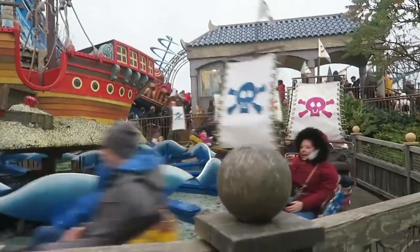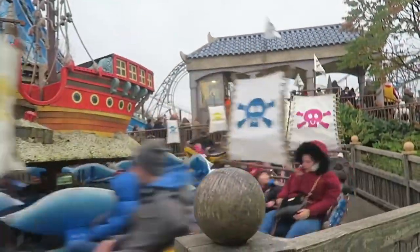In 7th place we have, I don't want to get this wrong either, Backyardigans, I think that's how you say it, Backyardigans Pirate Treasure. And this is the pirate ride where there are these boats and you just go around in a circle, and I think this ride is so great.